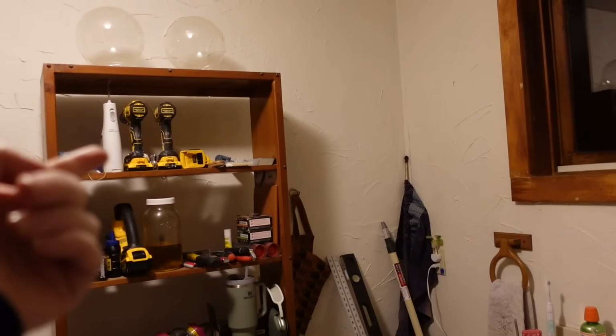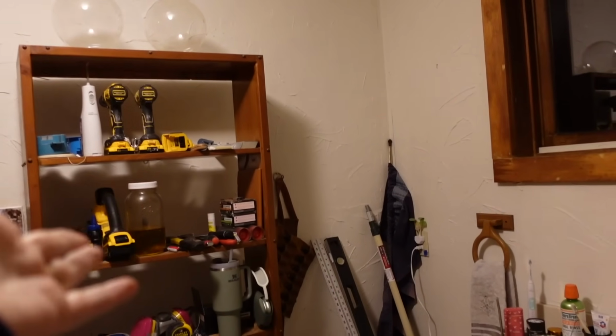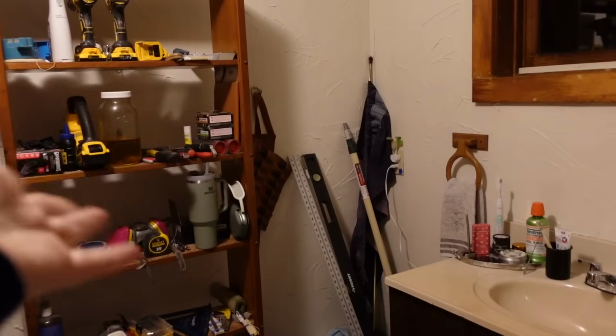Also, I think I might need to get a new water pick. I don't know what's wrong with her. I'm gonna have Finley look at it and try to fix it, but who knows?